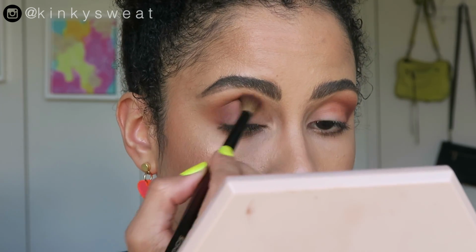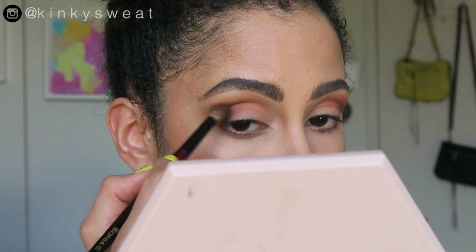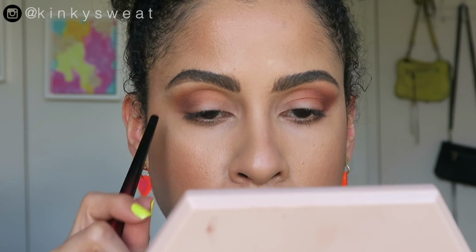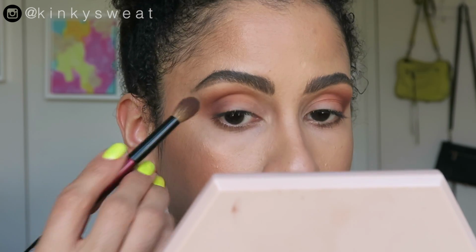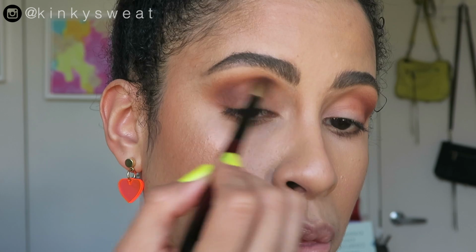And Aesthetic, although it looks like the most red tone out of the mattes in Supreme Nudes, looks significantly more brown than Magma. I'm tapping in again three more times into Aesthetic. Pull it through the crease. Definitely want to go into Deep Dive.